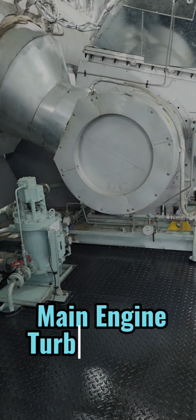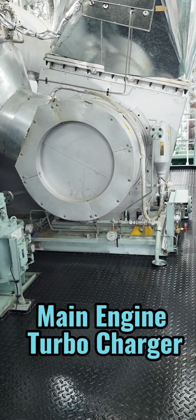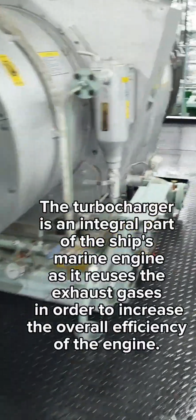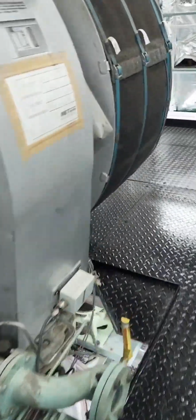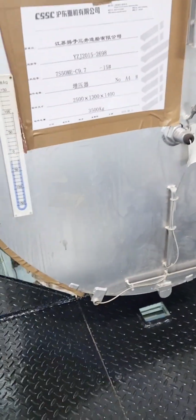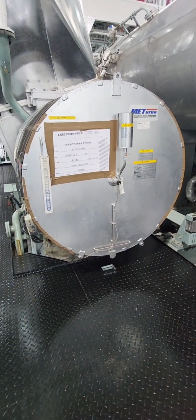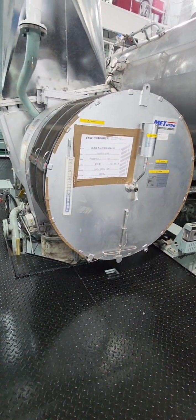Main engine, turbocharger. The turbocharger is an integral part of the ship's marine engine, as it uses the exhaust gases in order to increase the overall efficiency of the engine.